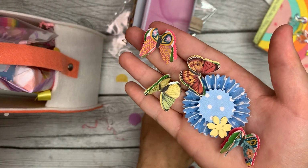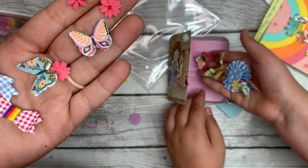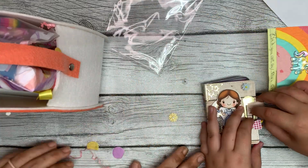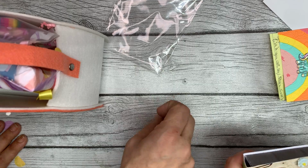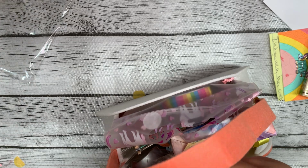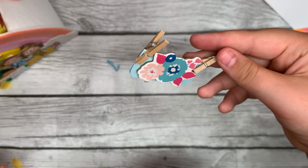So pretty. So you've got two mini bows, a bunch of mini butterflies, and a little rosette. This is honestly so mini adorable. Flowers. So adorable. And it's all yours. You get to keep it all because it's for you. Oh, the back cover fell off. That's an adorable back cover. Yes, it is.